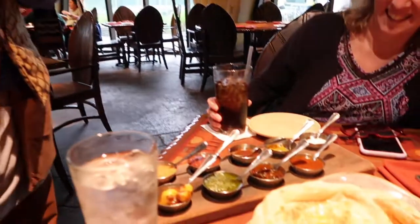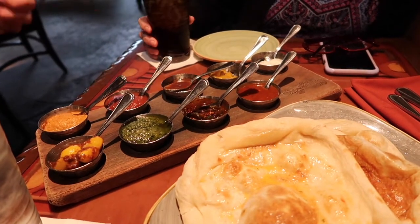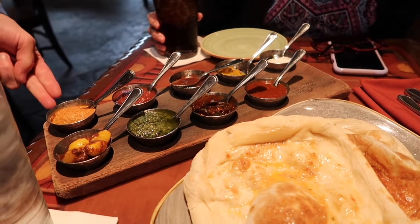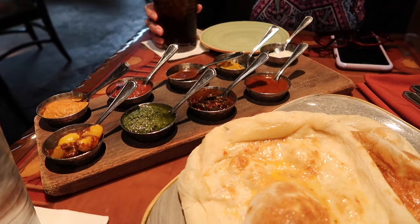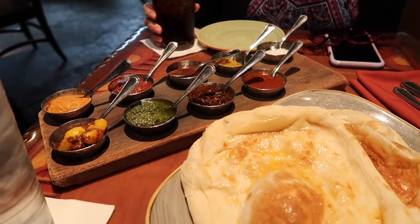Moving on down. So we're going to start mild and work our way to spicy, starting with cucumber raita, mango chutney, tamarind, tomato jam, roasted red pepper hummus. Around the corner we have garlic pickle, followed by coriander, jalapeno lime, and finally chili sambal.